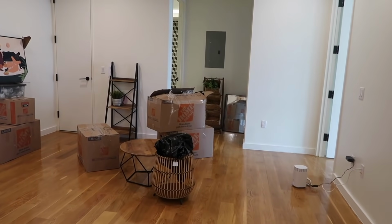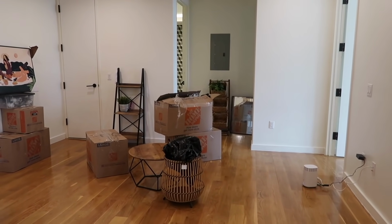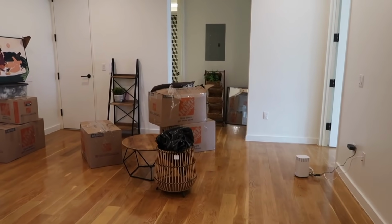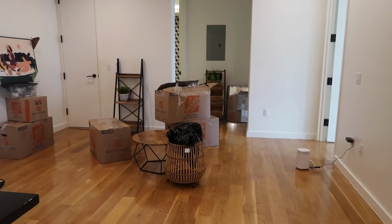And then hopefully this week, by Friday, I can get a little bit of stuff. A lot of packages are coming in this week, so hopefully by Friday, you guys can see a little bit of the reveal. I am gonna put the rug down today once we move these boxes and get all these clothes out of these boxes and stuff. So you guys will see the rug later.